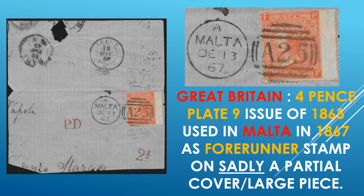Great Britain, 4 pence, plate 9, issue of 1865, used in Malta in 1867, as a forerunner stamp on, sadly, a partial cover or large piece. Yes, nice postal markings and a good stamp condition, everything decent except the condition of the cover itself. Very unfortunate, but what can we do? And no complaints because this item was in a dealer's $1 cover box. So I don't mind.